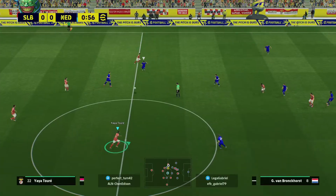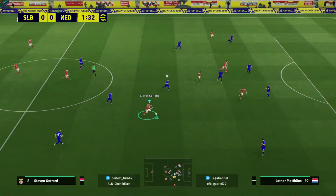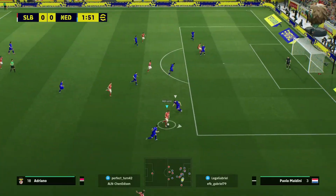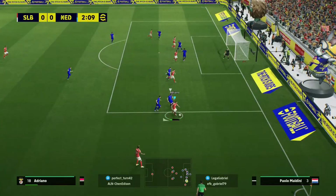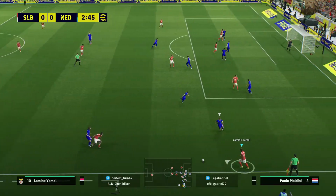Well, the stage is set for a stirring showdown here. The supporters in great voice, and there's a real sense of anticipation in the air. Game on. If you're just joining us, we are already underway.